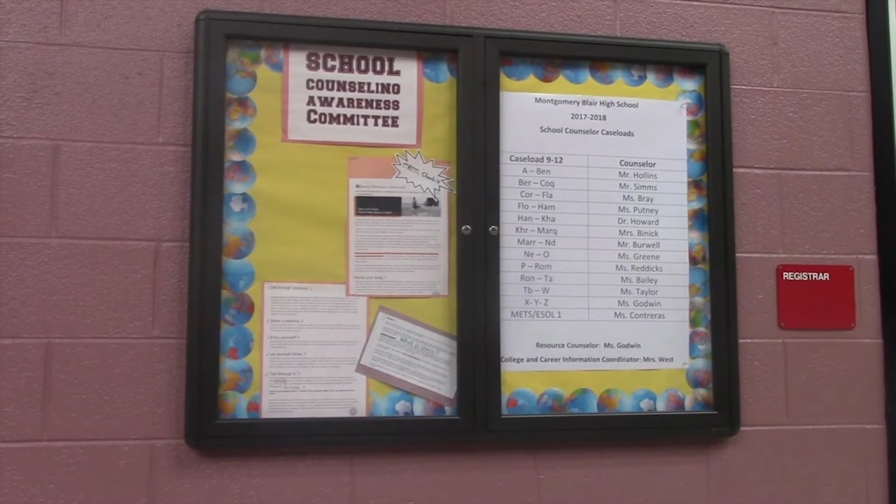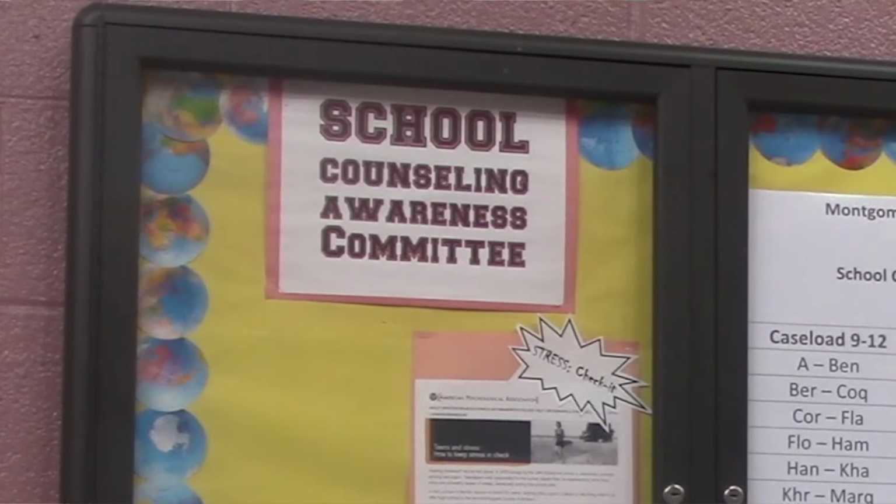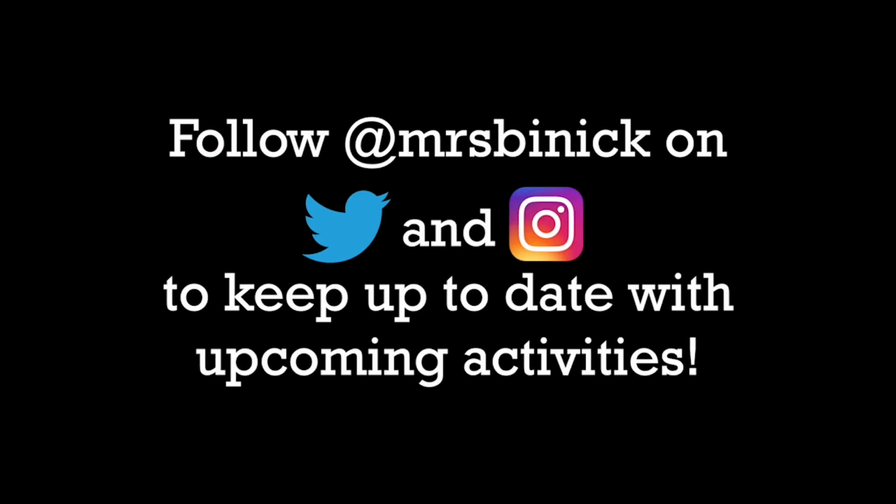Outside of the counseling office, there's a bulletin board in a glass frame, and at the top it says School Counseling Awareness Committee, and there will be different events posted there as well. But Twitter and Instagram are probably the best way to keep up to date with everything going on.